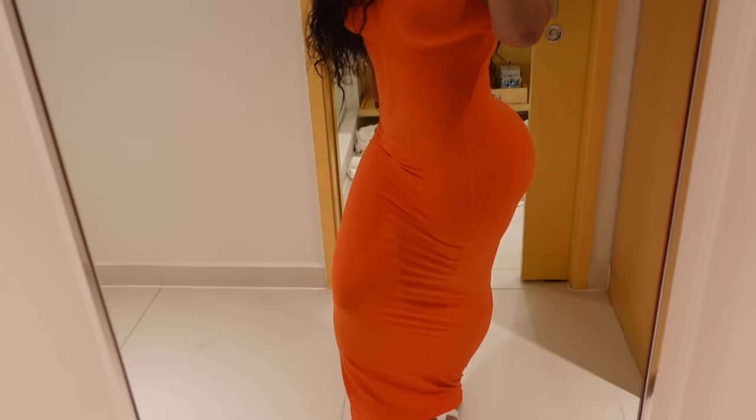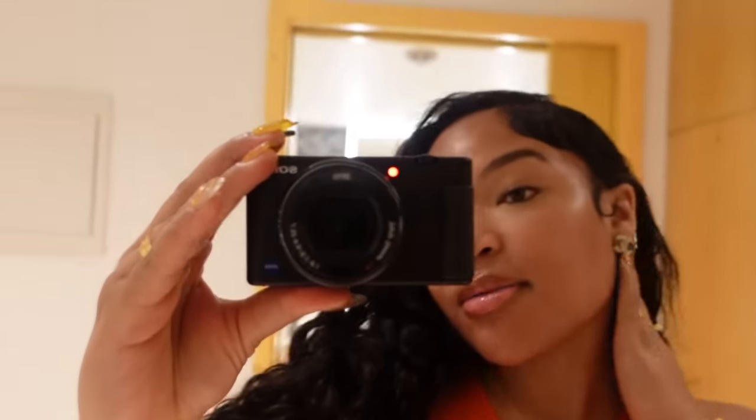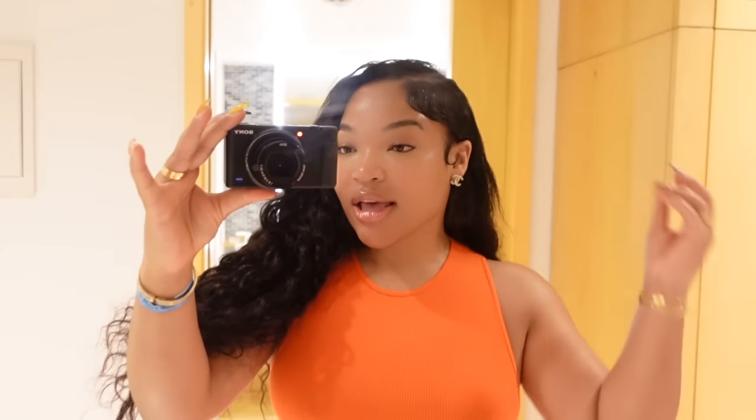I have on this orange dress from Skims that I just threw on. And no makeup. I'm feeling the no lash look. So I'm probably gonna be rocking this for the next couple of days because my lashes that I put on earlier, girl, went to kiss some babies goodbye.